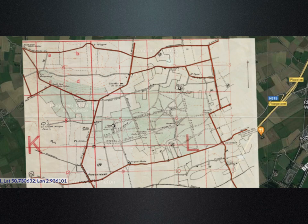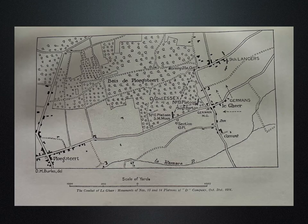I'd already mentioned this idea of puttying up, where small parts of a brigade or even a battalion were sent off, and this is one of the things that happened to the 2nd Essex at this point. Its D Company was split, and a couple of parts of the company, 2 platoons, were placed to the east of Le Gheer. But then a further 2 platoons had spent the night in a junction just north of Le Gheer, and it's marked here on this map as morning of the 21st of October, and this map comes from the regimental history.